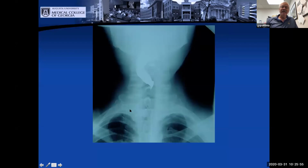Strictures, I put this here for a particular reason. A 100% obstruction, this should not occur. This should never occur nowadays. In fact, it's required here now. This would have to be presented at M&M. But we do everything we can. You can't allow a 100% stricture to take place.